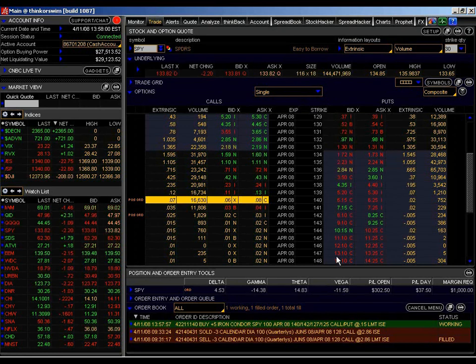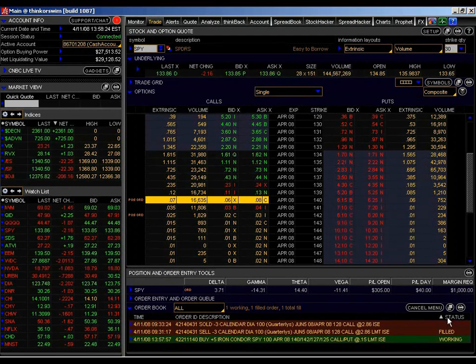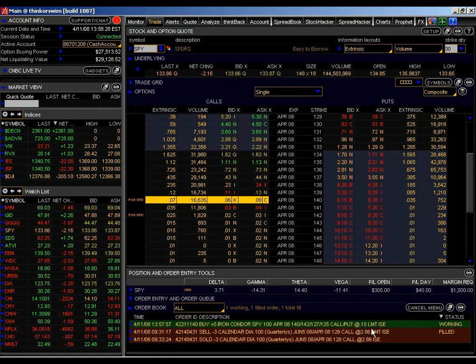And if we don't get filled, let's see what the time is here. It's 13:57. If we don't get filled in 5 minutes, then we can go ahead and change our price on that. It's currently working. The Thinkorswim platform will notify us immediately once we have sold our position out, and we'll give this about 5 minutes. You can see the status down here. It says it's still working on the position, trying to get us out at 15 cents.